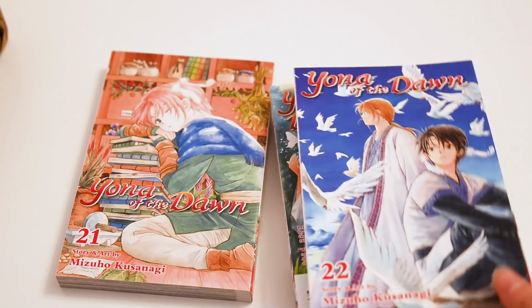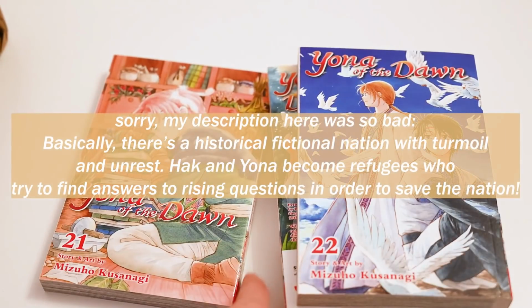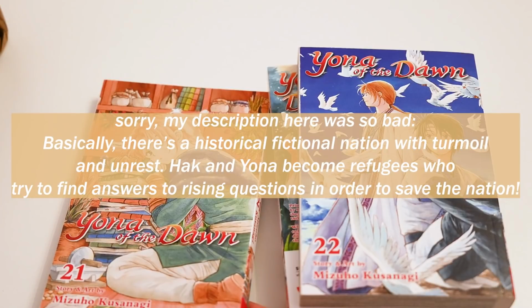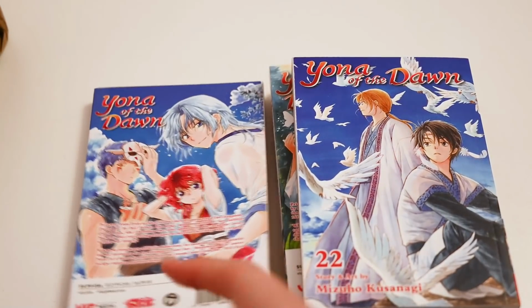And so, you know, things happen and Yona and Hawk need to leave their kingdom, their palace, and a lot of stuff's going on, politics. And so they decide to venture out and go out into the world where they meet a bunch of other people. Yeah, I've never read the manga, so really excited to do so.